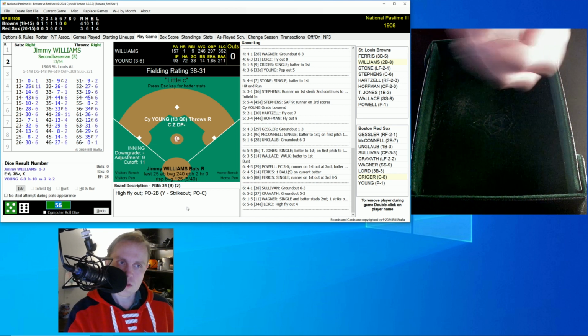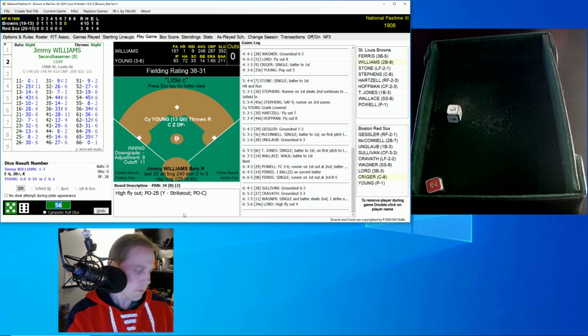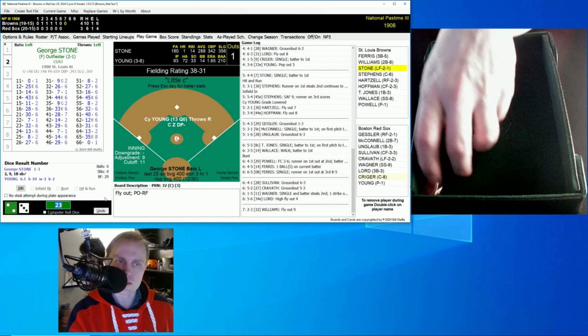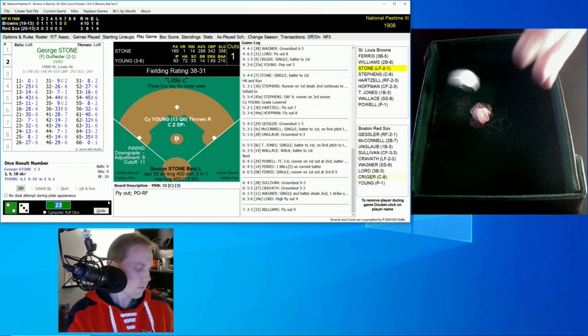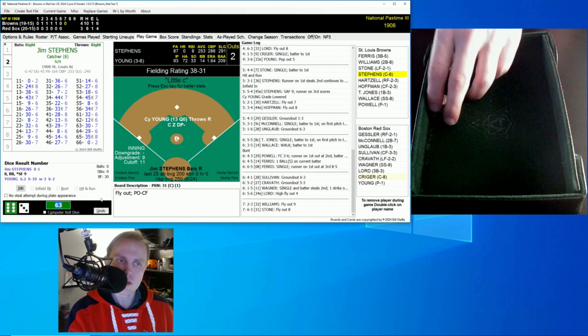And here comes Jimmy Williams. Williams today 1 for 3. He did reach on an error in addition to his double and run scored. He rolls a 23 for a 32. Fly ball to right. Gessler has that. 1 away. George Stone now. Stone rolls a 63 for a 31. Fly ball to center. Sullivan has that.